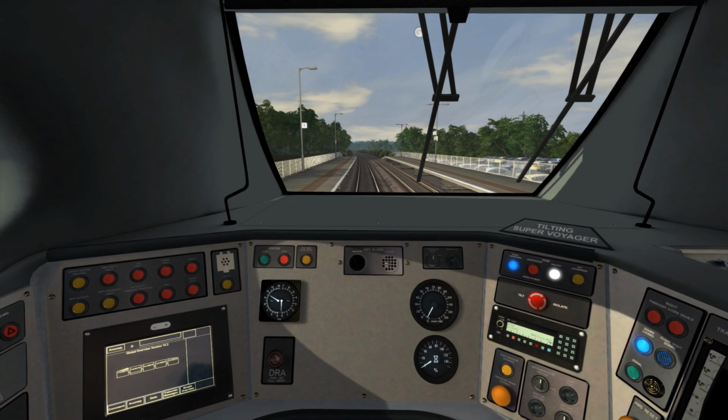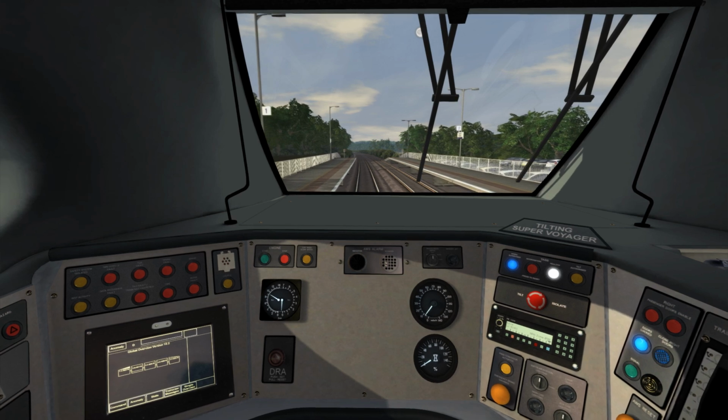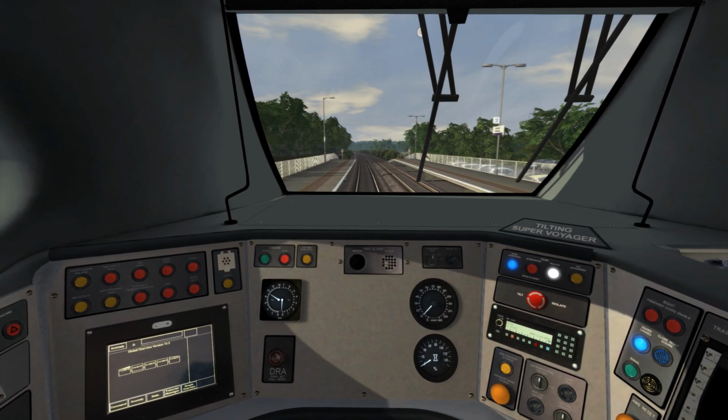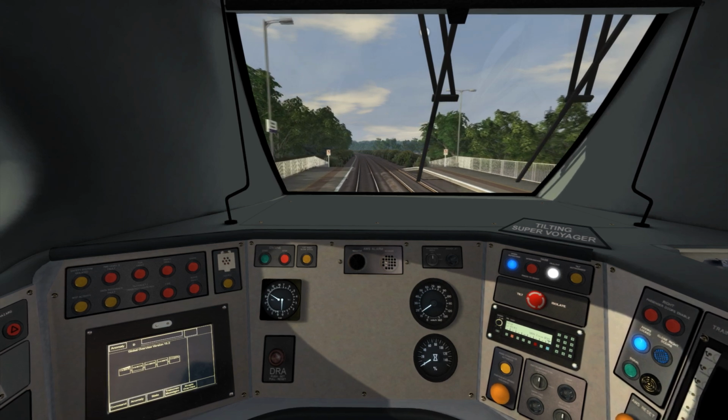Departing Tiverton Parkway, the starting speed limit is still 100 miles per hour, and at this point we've got just over 16.5 miles to go to our next stop, which is Exeter St David's.